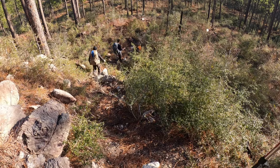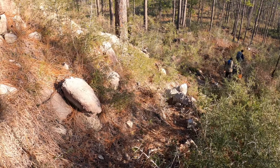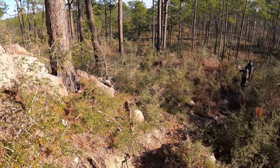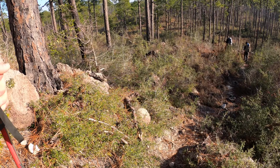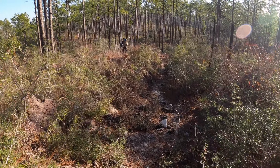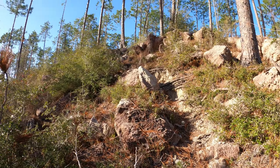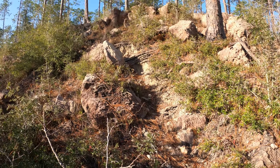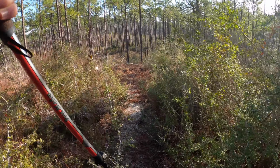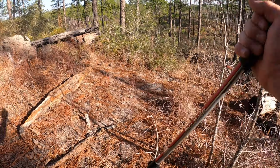See if I can gracefully come down here like a gazelle or something. There we go. Look at that. Pretty steep right there. That's a fun one to go up, especially at night. First time I did this trail was around midnight. Couldn't see nothing.